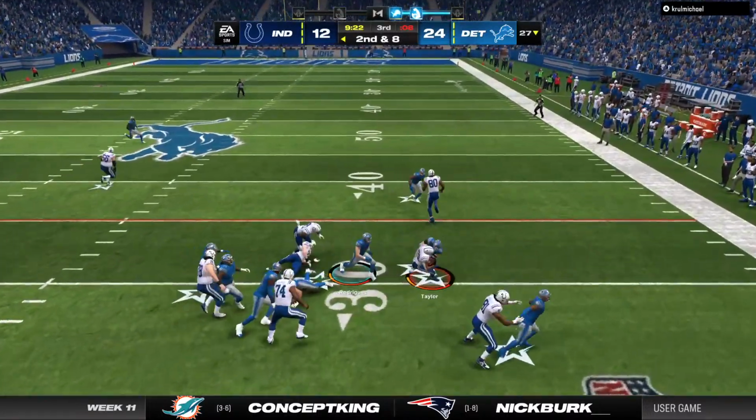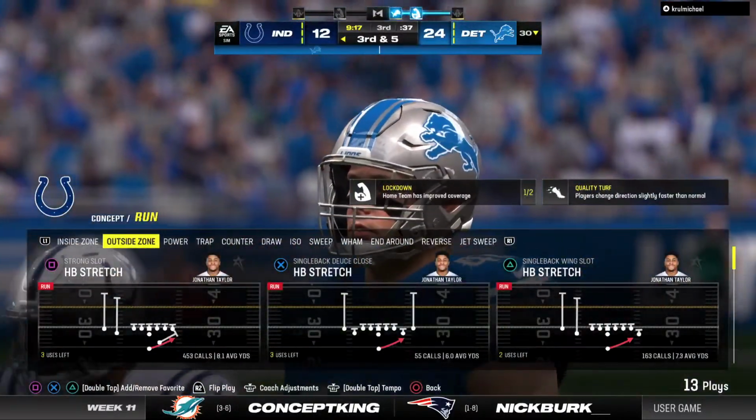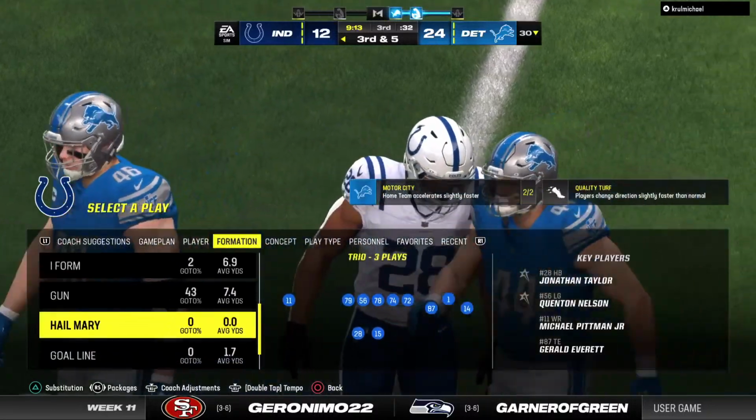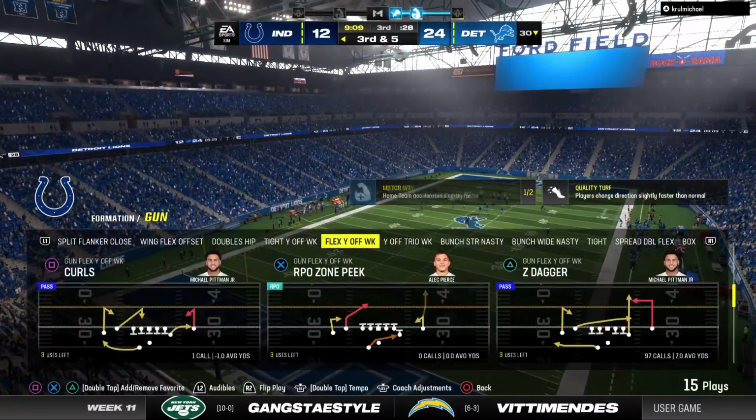Second down, another run with Taylor, and he'll get about 3 here as he's out to the 30. Just not a whole lot of room to operate there on that carry. No, not at all. They did a really nice job staying in their proper places and not allowing any lanes to open up.